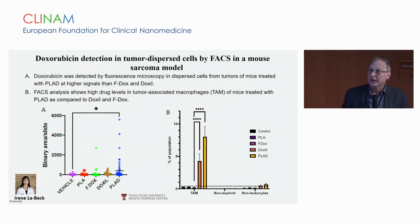Another interesting aspect that we saw is in this plot showing the amount of doxorubicin taken up by the TAM, the tumor-associated macrophages: it is greater with PLAD than with Doxil, and even much more than with free doxorubicin. These changes are extremely important because macrophages are the bad guys in the tumor. If you can eliminate them, then you can probably improve the anti-tumor effect. When you look at the dissociated tumor cells, you see that PLAD localizes better than Doxil. The blue dots, compared to the yellow dots of Doxil, show a much greater doxorubicin localization.